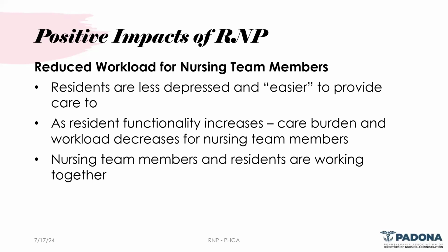We've talked about the reduced workload for your nursing team members. How do we retain nursing staff? How do we retain our staff in our facility? We make it as good of a place to work as possible. We make it as nice of a place to work as possible. We look at their workload.